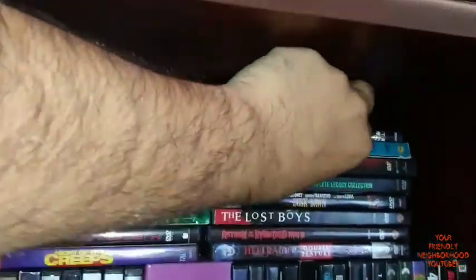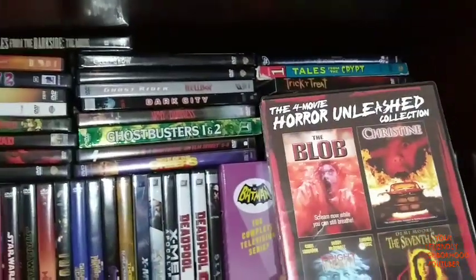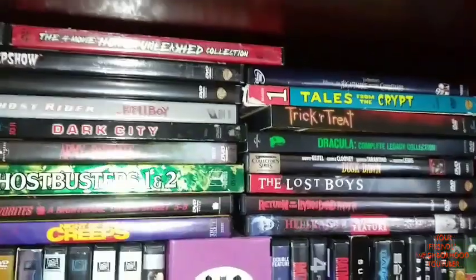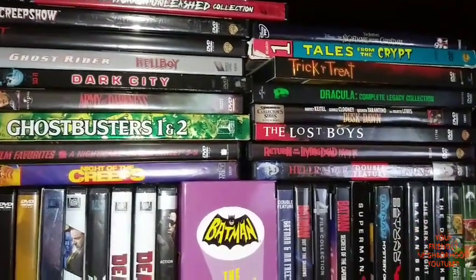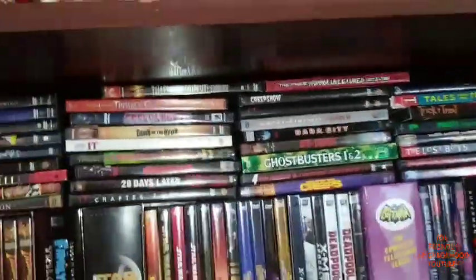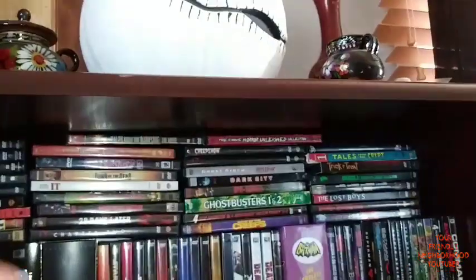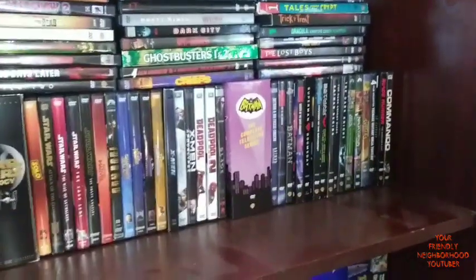This is a really, really dope 4-movie horror collection right here with The Blob, Christine, Fright Night, Seventh Sign. All these movies I recommend, man. Otherwise, I wouldn't own them. Nightmare Before Christmas, Tales from the Crypt, Trick or Treat, Dracula, Dusk Till Dawn, The Lost Boys, Return of the Living Dead Part 2, Hellraiser. So that was just a little bit of my movie collection as far as horror is concerned. I'm still building up my horror collection. So let's go to my toy room, guys, and I'll show you my horror collection.